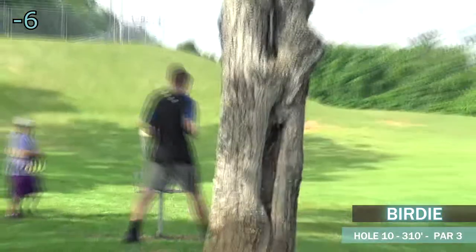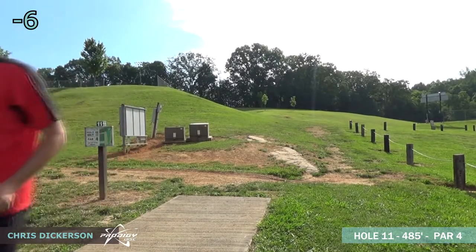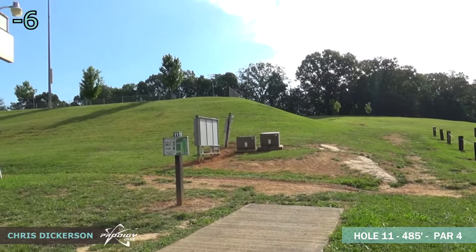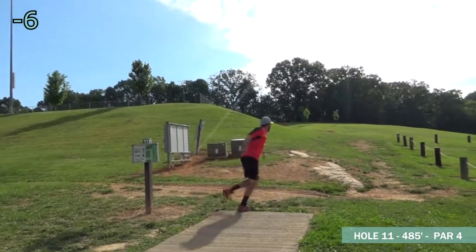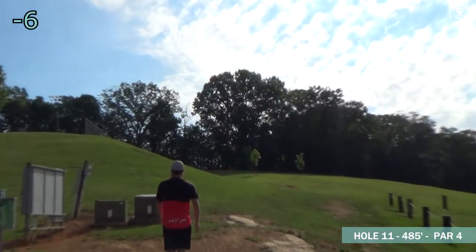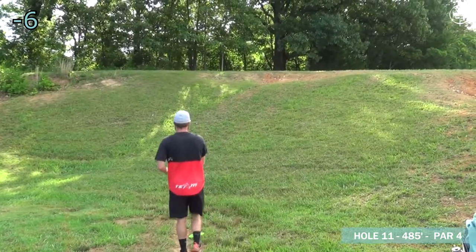Good birdie from Dutch and Chris, and Snap is one stroke behind him at 33, down for the lead. Shooting a hot round. Yes. It's uphill the whole way, like I said, 485 feet, but Dickerson is stepping way back behind the tee and just comes running up, trying to get as much distance as he can. He doesn't quite turn it over like he wanted to. You can see it's turning out on the left side. It's all about getting distance on this hole.